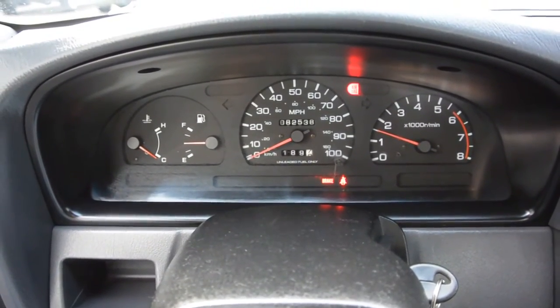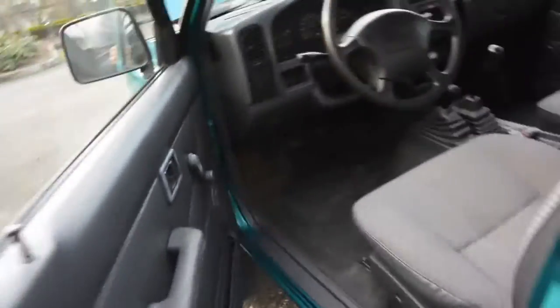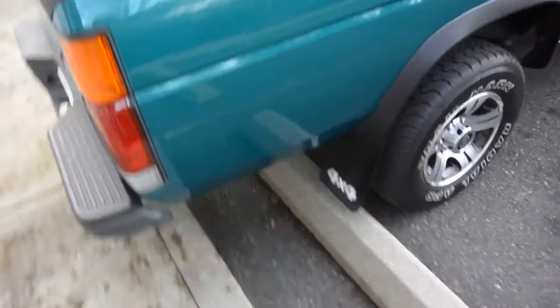So all lights go out, all the gauges work and everything. Obviously e-brake works real good. It's a 5-speed. Clutch feels real nice. You know, it's about 27 degrees here right now, so it's real cold.